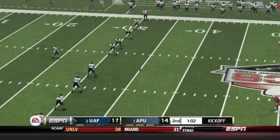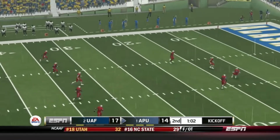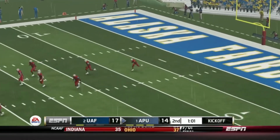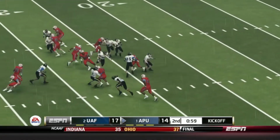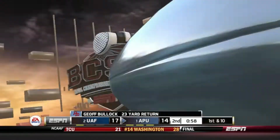Brad, I thought that was a textbook drive. I thought they did a really good job of showing balance, mixing the play calling with the run and the pass. Just an overall well-executed touchdown drive. So our score, 17-14. He makes it to the 25-yard line.